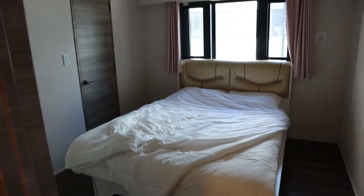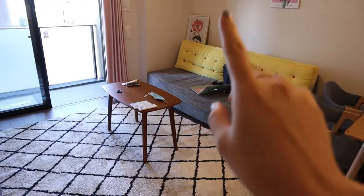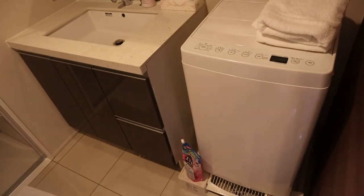This is our bedroom. It's pretty ordinary. This is the dining area. Couch here, coffee table. And over there's the balcony. This is the bathroom. And we have a washing machine over here.